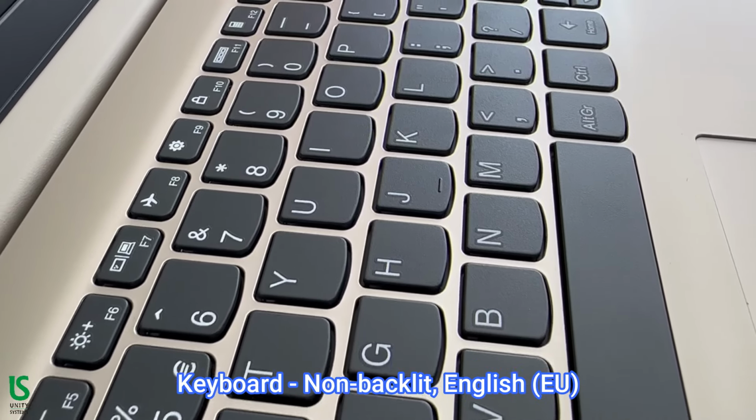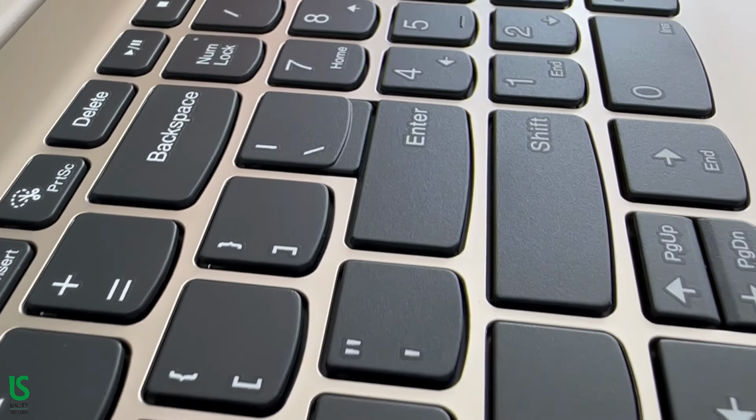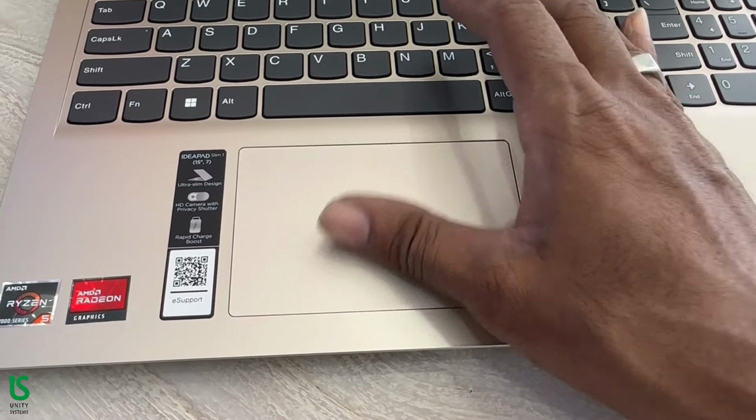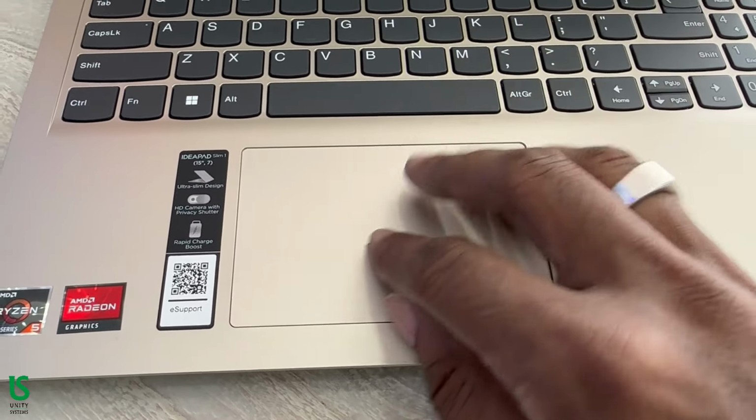Keyboard: non-backlit, English, EU. Touchpad: buttonless Mylar surface multi-touch touchpad.